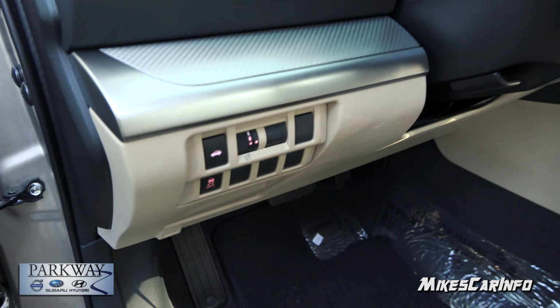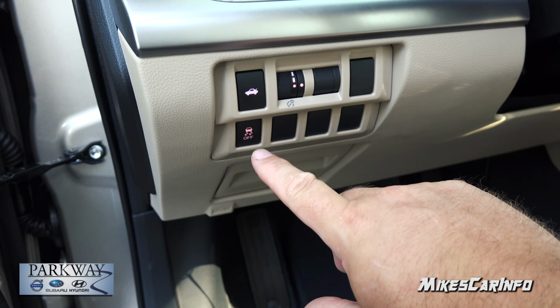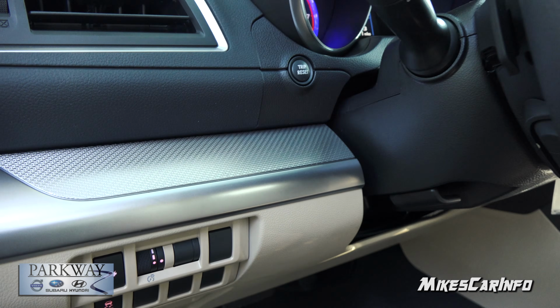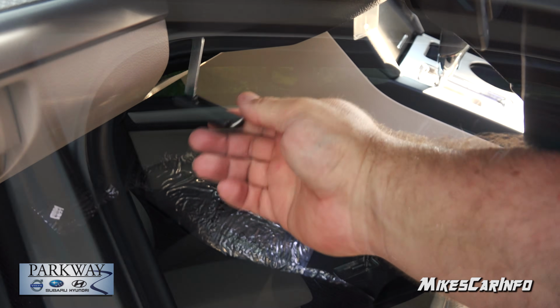So right in here is that trunk release I was telling you about here. Interior gauges, dimmer switch is here. Your traction control, stability control, you can turn that off. You have a trip reset button here for resetting your trip. You also have a tilt and a telescoping steering column that you can lock in place with this little lever.